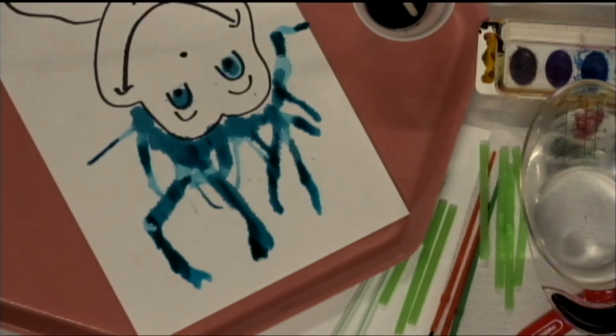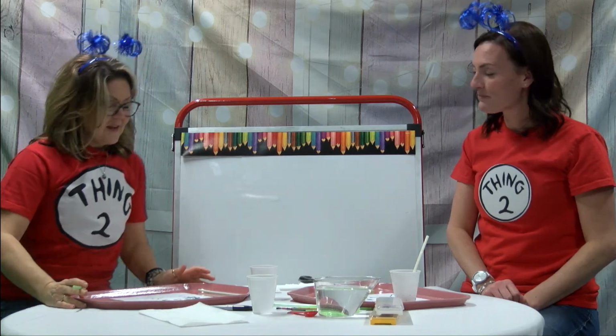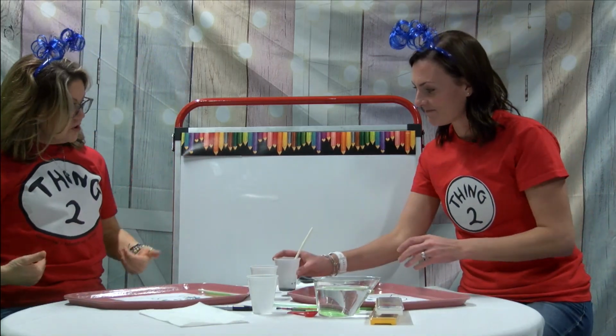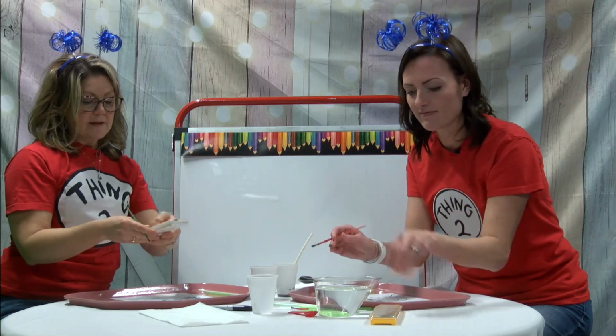Don't forget the right. Oh, this is so much fun. Okay. And then to make our thing match in true Thing 2 shirt attire, we would use our paintbrush and add some water.